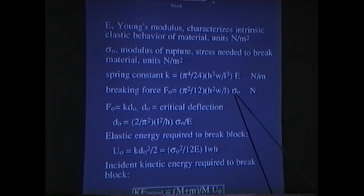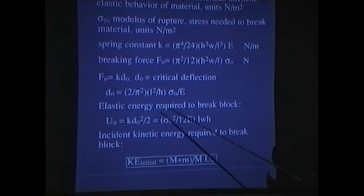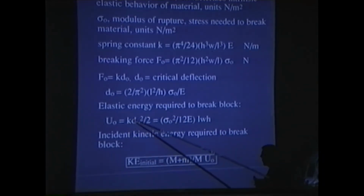So there's a certain amount of force necessary, which is proportional to the rupture modulus, and the spring constant is proportional to the elastic modulus. Now we can say that the critical force is just equal to the spring constant times d0. We already know the force and we know k, so we calculate d0, and it turns out to be just the ratio of sigma to E, the modulus of rupture to the elastic modulus. And then we can calculate 1/2 k d0 squared, and we get this simple formula. So the bottom line is that the amount of elastic energy necessary to break the object is sigma squared over 12E times the volume of the block.